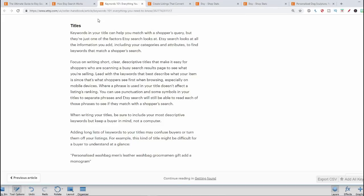On Keywords 101, Etsy is telling us keywords in your title can help match with your shopper's query, but it's just one factor. Focus on writing, and here's the important bit, short, clear, descriptive titles that make it easier for a shopper. We're looking at what they're reading, something that helps them. A long list of keywords in your title may confuse buyers or turn them off your listings. So no keyword spam, no making your listing look like your shop is on Wish, a cheap knockoff shop. No, we are handcrafted, vintage, supplies, specialist shops, so let's behave like that.